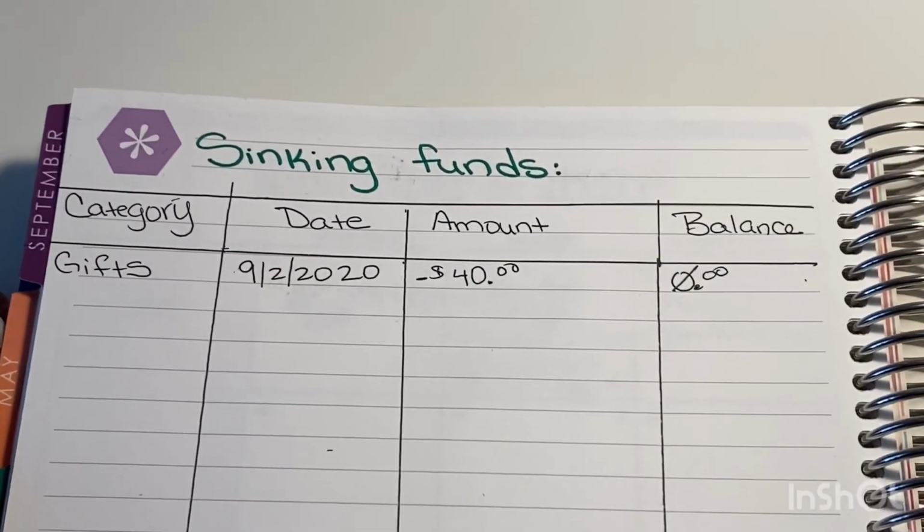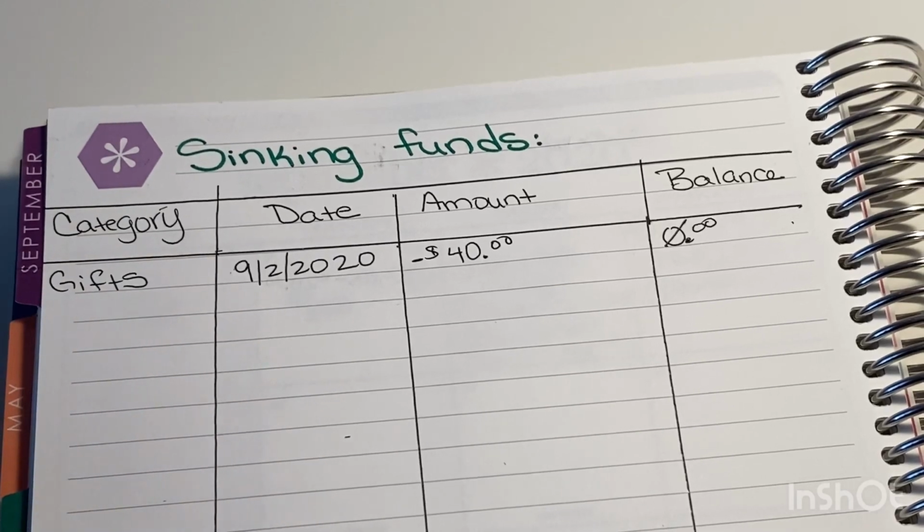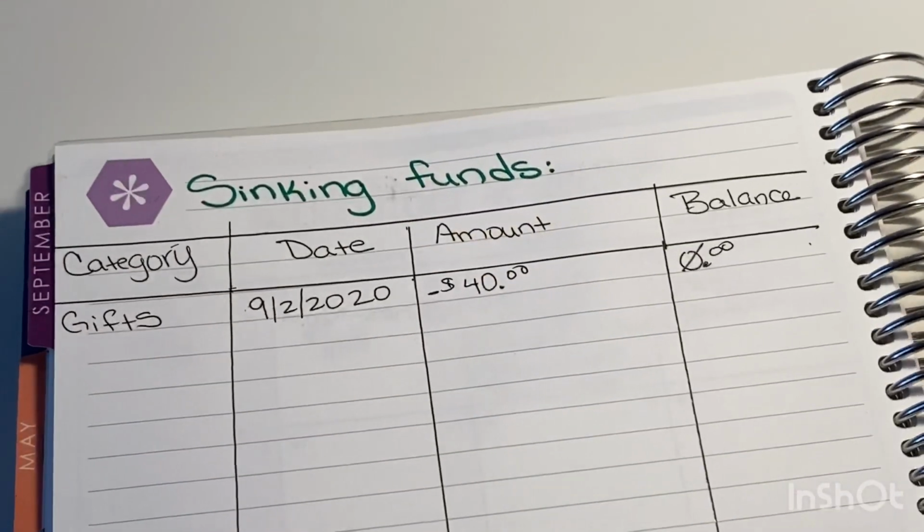So far, that's my update for my sinking funds that I've used so far for the month. And we'll see if I use any more, and I'll give you guys a weekly update on what's going on and how much money I've spent.